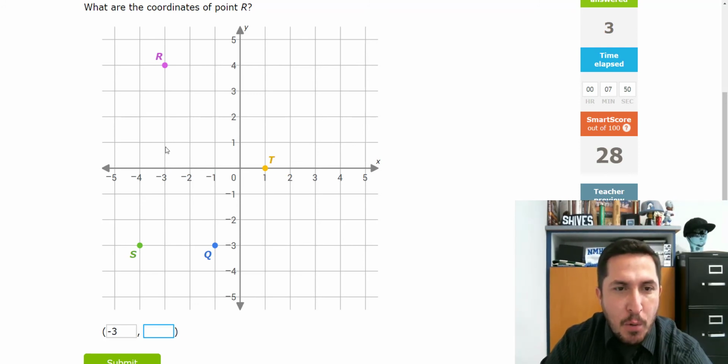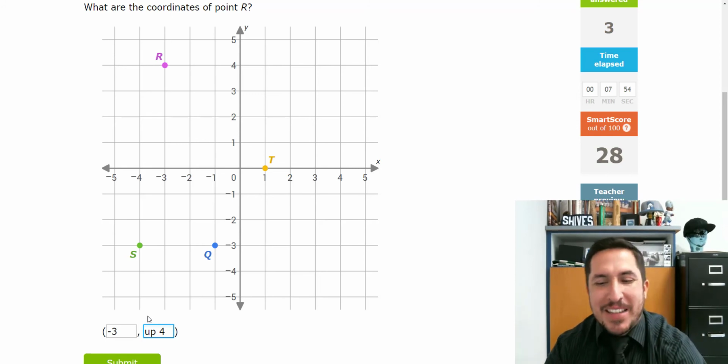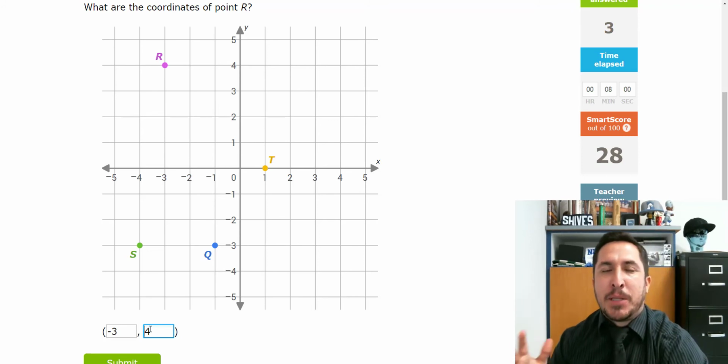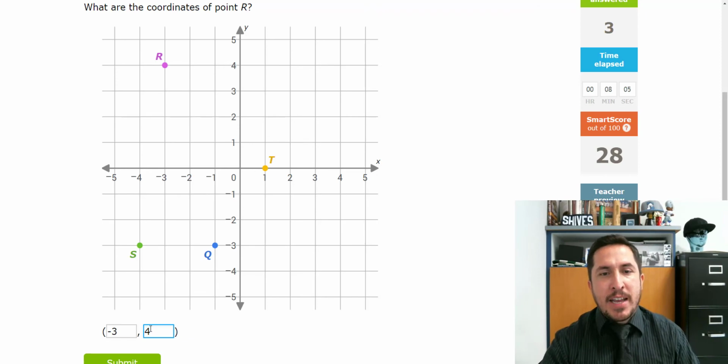Now I got to go up 4. 1, 2, 3, 4. So now I went up 4. Nope, that's not. You don't do it like that. Let's see. What if I put a +4? That looks weird. Whenever it's positive, you don't have to put the plus sign in. It's understood to be a positive. But if it's negative, you better put that negative sign in there.